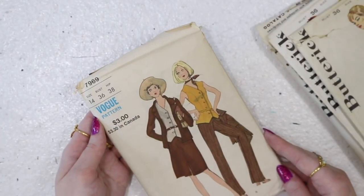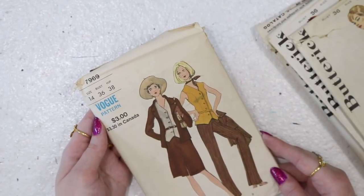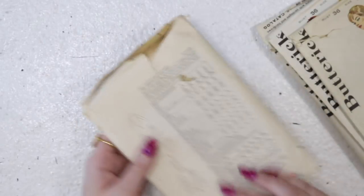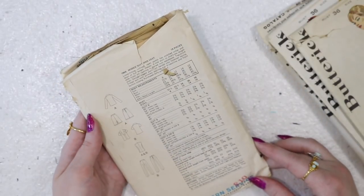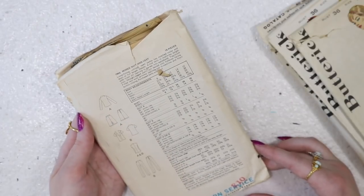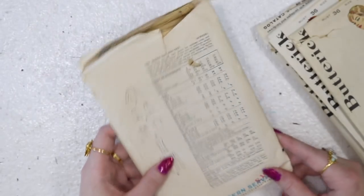This is from the 70s, a Vogue pattern for a 36-inch bust. You can make a vest, a jacket, a skirt, and a pair of pants. So a whole bunch of different options in there. It's described as being a Mrs. suit and vest, and there are 18 pieces. And I'm really hoping it's factory folded because I don't want to count those.